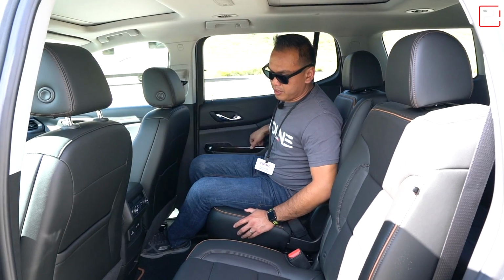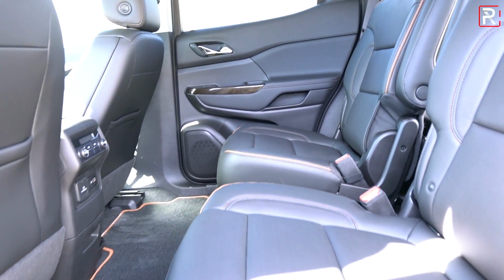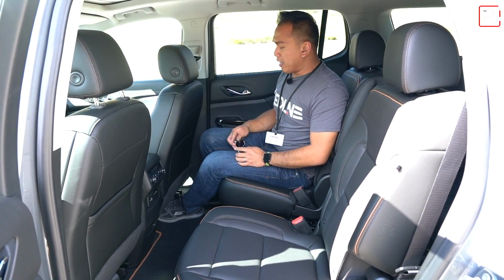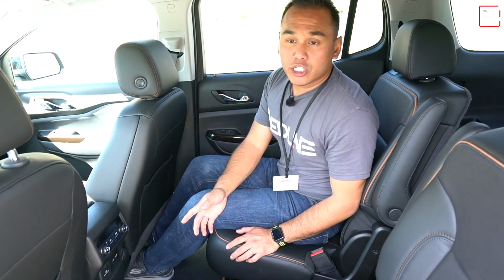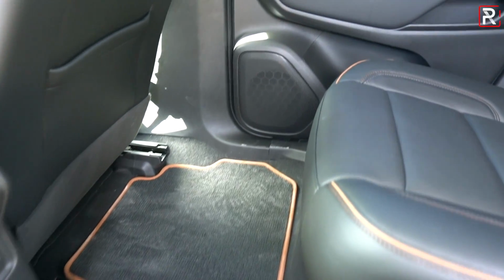Now, the second row on this particular one has captain's chairs, which does lower the seating capacity to 6 because you can only get 2 in the third row, which I'll hop into in just a moment. Now, the Acadia definitely has a good amount of room back here. With this second row like this, GMC says you get around 38 inches of legroom. That's basically matching something that you get in like the Honda Passport or the Hyundai Santa Fe.